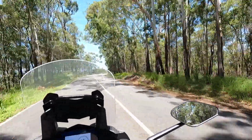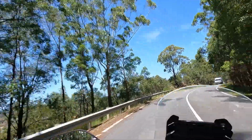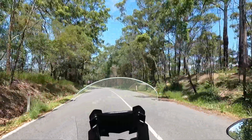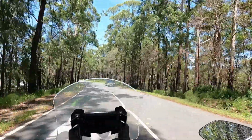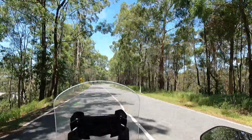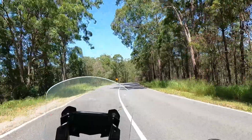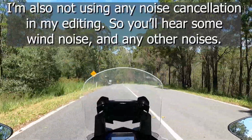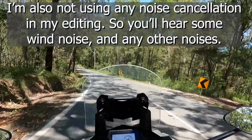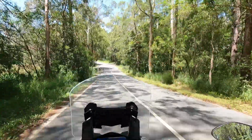I'm not sure why this is a 60 limit here. Wow. This is a nice road for riding bikes. Those guys will be looking going, what's that bike? It looks like a Multistrada, but it's not. At the moment I don't have any earplugs in because I wanted to actually 100% hear the noise from this bike. That's just going downhill on regen. So we're at 97% battery, and that's running down the hill on regen quite nicely.